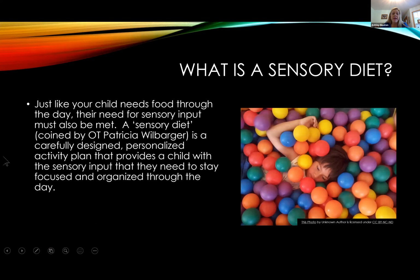So what is a sensory diet? We're not talking about a diet like me laying off cookies because bathing suit season's coming. We are talking about a diet as in what is coming into your body. So just like your child might need food during the day, their diet, their need for sensory input also needs to be met. So a sensory diet, which was a term that was coined by an OT that's a leader in our field, Patricia Wilbarger, a sensory diet is a carefully designed personal activity plan. You've created a plan of different activities and different things that are going to provide a child with that input that they need so that they can have that just right level of focus and organization during the day.